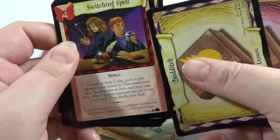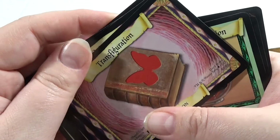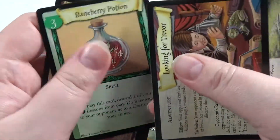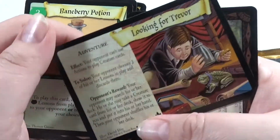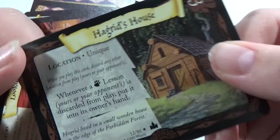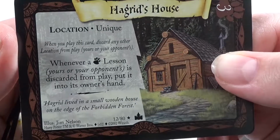Switching Spell. Quidditch. Transfiguration. Baneberry Potion. Looking for Trevor. Trevor! And Hagrid's House. Hagrid lived in a small wooden house on the edge of the Forbidden Forest.